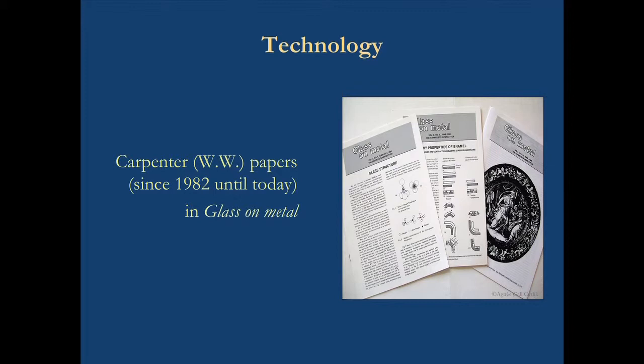The second chapter on technology has now 115 references from 1872 to today. It comprises information about the different enameling techniques, analysis, composition, but also problems of authentication. I have chosen to show you three issues of Glass on Metal, which is a technical magazine, with papers from Woodrow Carpenter, who is an engineer and the manufacturer of enamels here in the United States, the last one. He wrote at the beginning, when he created this magazine, several papers on the technology of enamels, and they're very useful papers to understand the physical and chemical properties of enamel. At least I found them very interesting when I began my research.